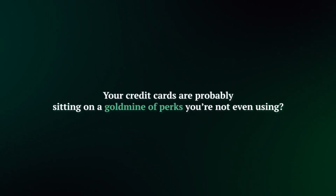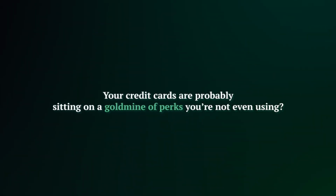But regardless of what you do, the key is that you're making sure that your money works for you, not against you. But what if I told you your credit cards are probably sitting on a goldmine of perks that you're not even using? I'm not just talking about points or cashback, I mean real tangible benefits, things that could save you hundreds or even thousands of dollars a year. And the crazy part is, most people don't even know they exist.